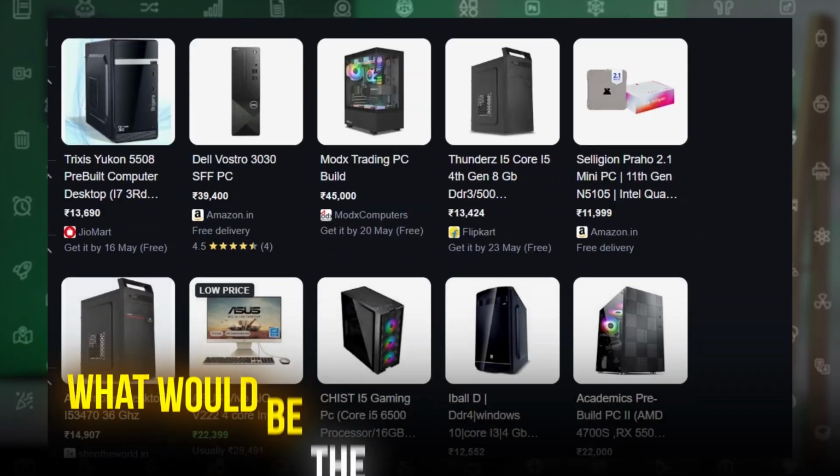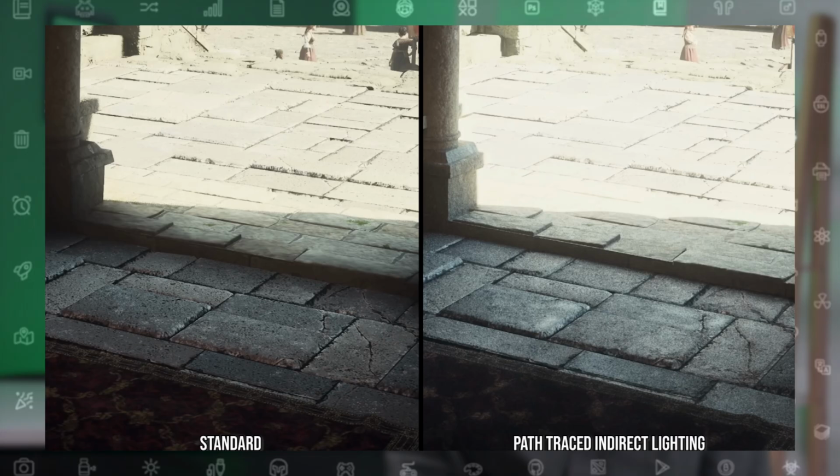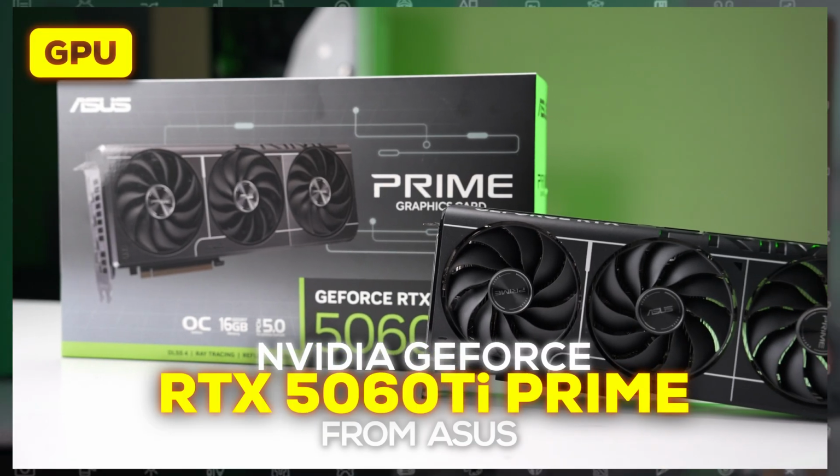Now, what would be the most affordable option to get a system with all the latest features like DLSS 4, path tracing? Let's try to do the math and probably build a best value for money PC for 2025. Let's start with the RTX 5060 Ti Prime from ASUS.